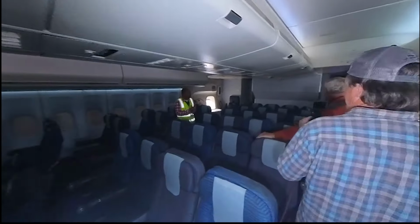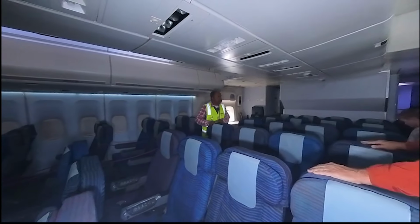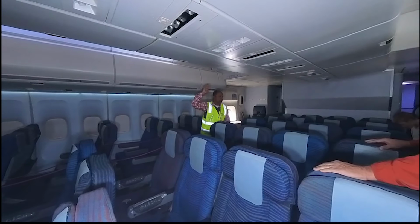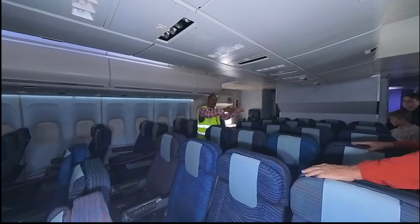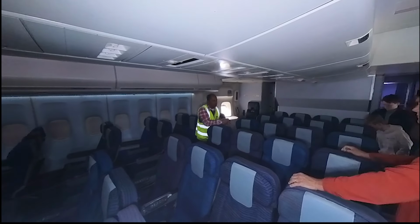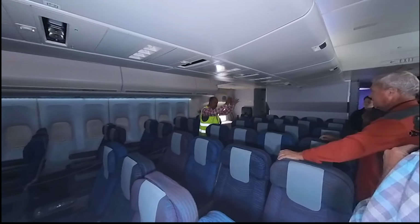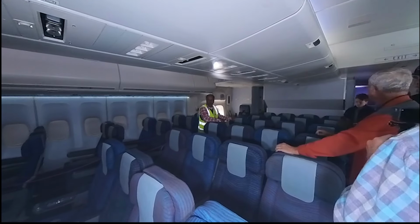This is a three-class airplane: economy class, premium economy, which is slightly better than this, which we'll see in a minute, and business class in the nose, and more business class upstairs. There's no first class on this. They took first class out because on certain routes there's not much demand for it, so the first class seats were replaced with business class. This airplane used to go to Africa quite a lot. Africa means tourists, not first class. It's a holiday market, mainly economy.